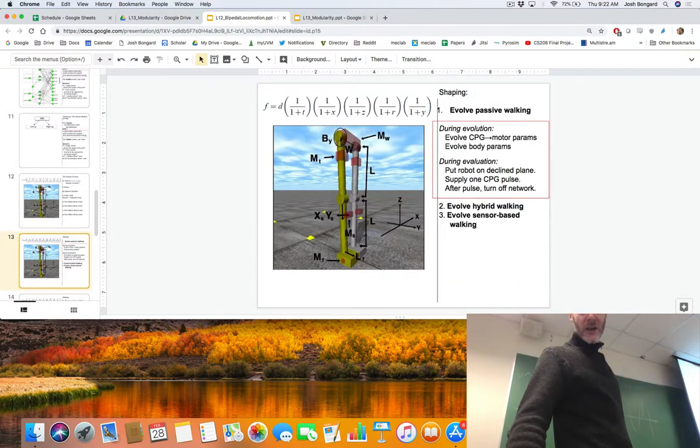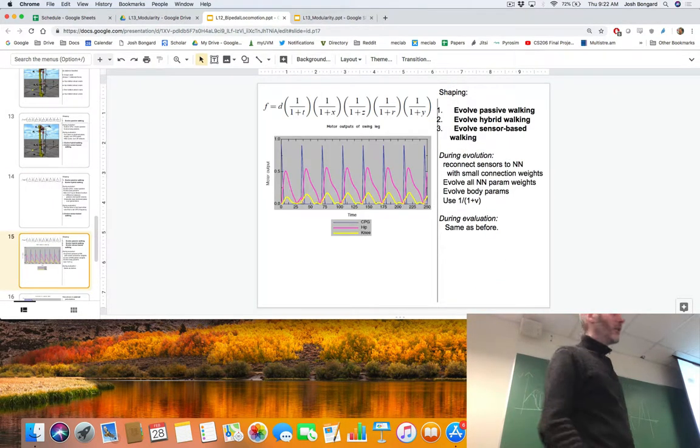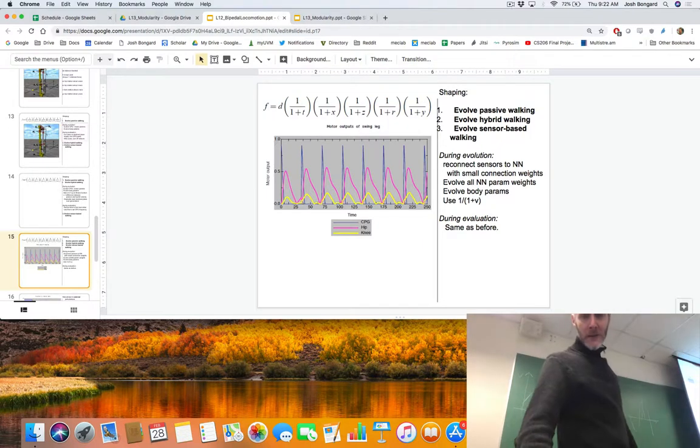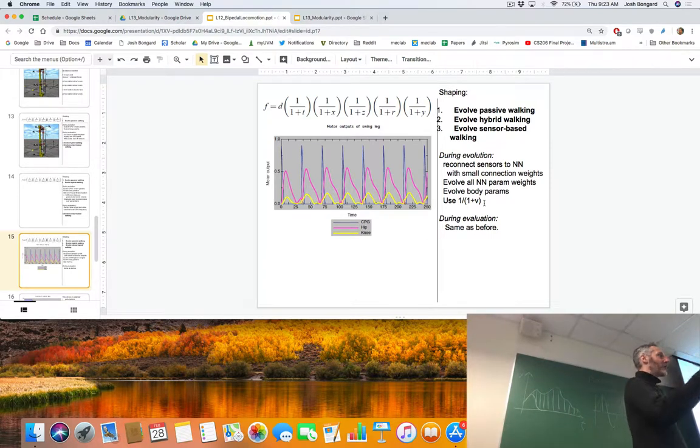Okay, so now in phase three, we have the values arriving at the motors becoming some admixture of the CPG and the sensor values. We're going to continue to evolve all the synaptic weights of the neural network now, the body parameters, and we're continuing to use 1 over 1 plus V. We're still evaluating each controller twice, once on the declined plane with only one CPG pulse, and a second time on flat ground with constant pulse.